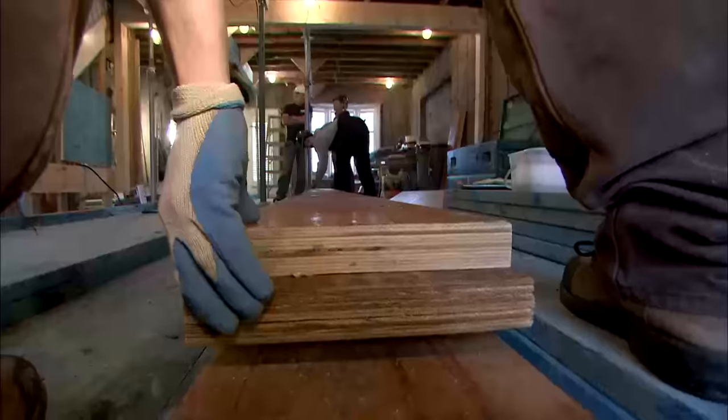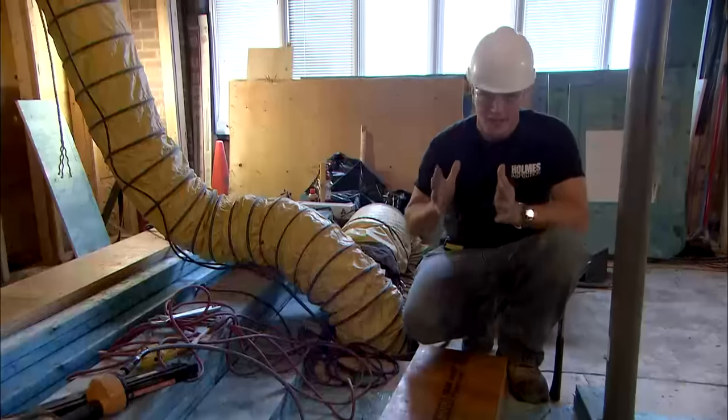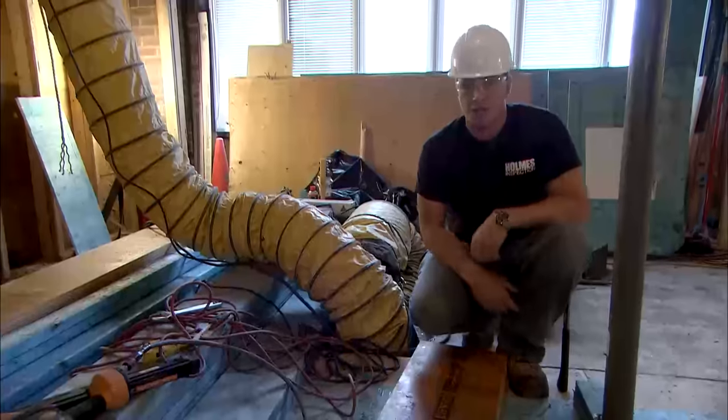This is called a microlam. What it is, they take strips of wood, they use glue and they pressurize the hell out of it, so this becomes stronger than an actual piece of lumber the same size. It's what we want to use here.